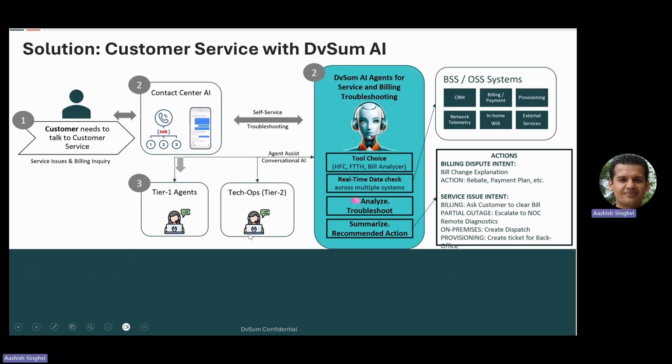Now, the solution with DvSum is an AI agent that is trained to understand service and billing. It connects to multiple BSS, OSS, and external systems, live checking the data, analyzing and troubleshooting problems across billing, provisioning, on-premises CPE issues, or network issues, summarizing that and either recommending actions or taking those actions, whether it requires creating a dispatch ticket, escalating to NOC, or letting the customer know they need to pay the bill.